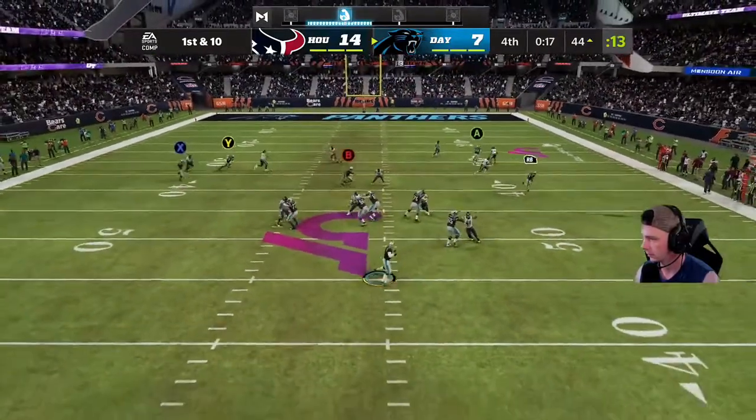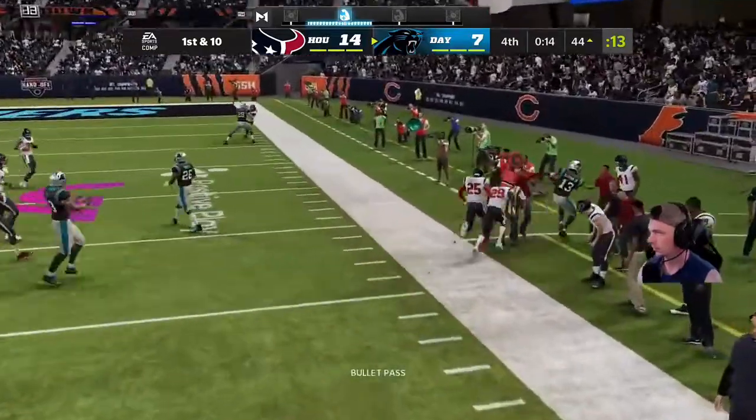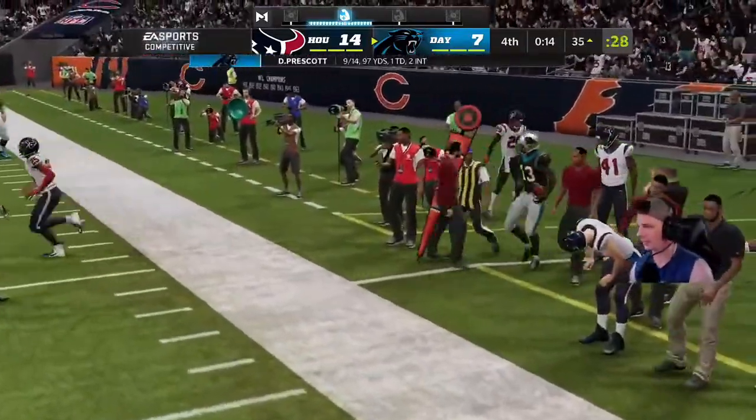Here's Prescott. And bringing it in. We're going to get right back out of bounds.